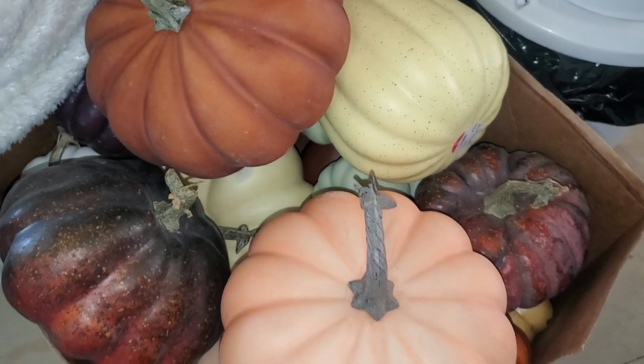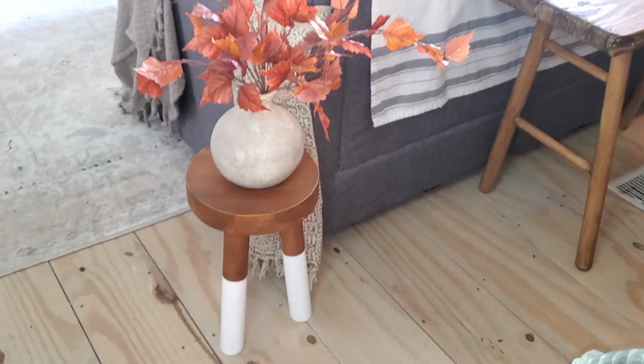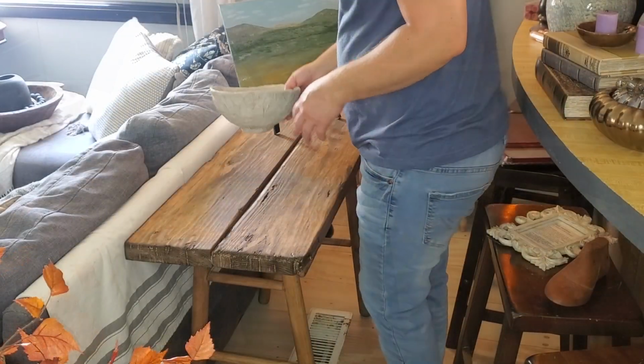I'm not sure if I'm gonna use all of these. As fall starts to come, I probably will pull more and more out. Right now I'm just doing a light version of fall with the leaves, switching out some vases and things like that, adding maybe a few pumpkins. Let's see what I do over here.